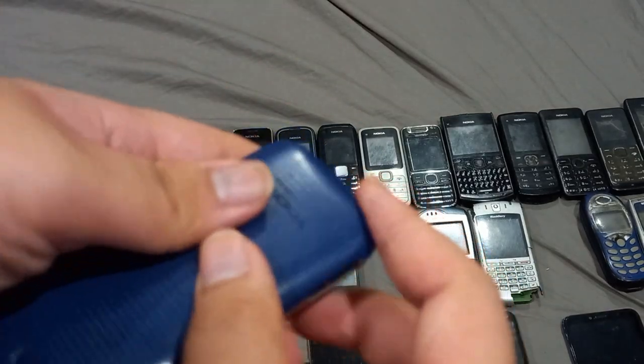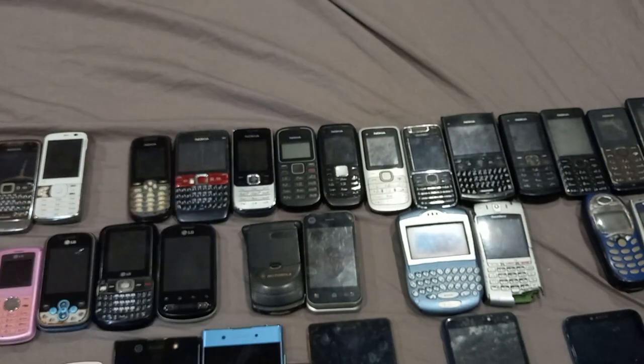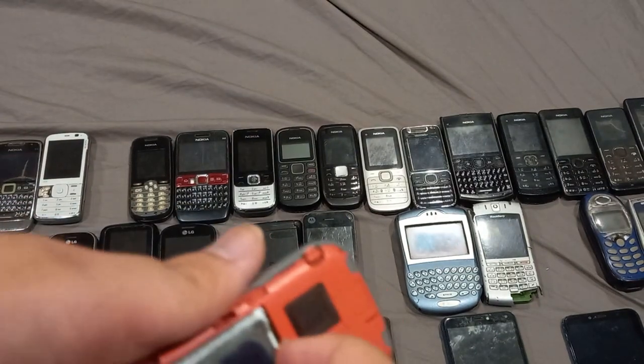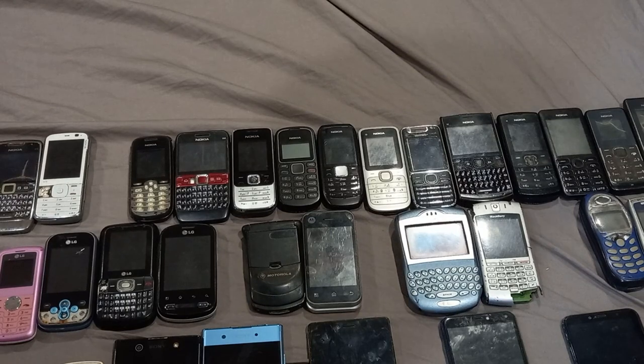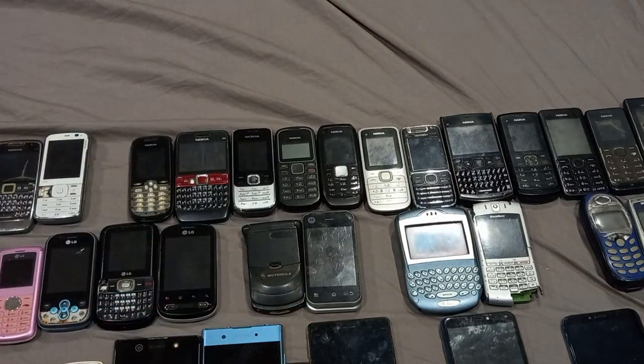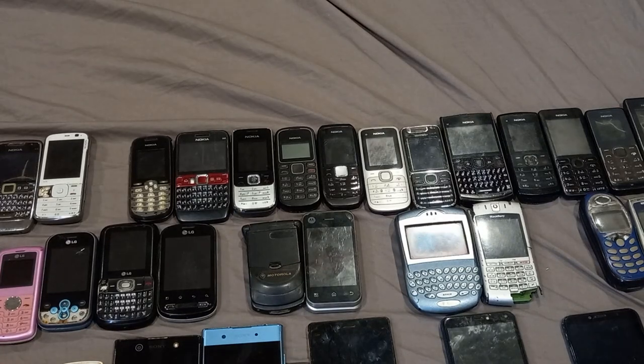Yeah, it's from a family member. Oh, this battery is dead, so I have to put it back onto the 6230. This one right here. Where's my other one? There it is.